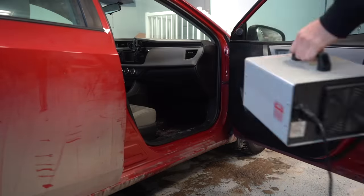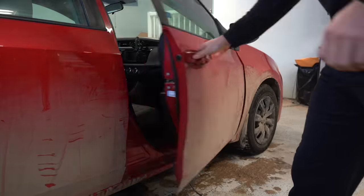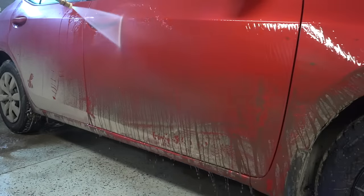Okay, well just before I get to work today, I'm going ahead and running my ozone machine in here to try to knock down some of the smell before I start working on the interior in a couple hours, and getting started on the pre-wash rinse.